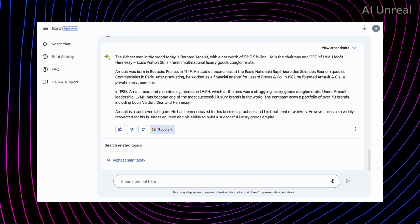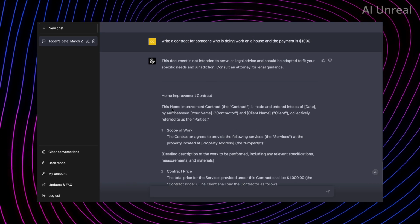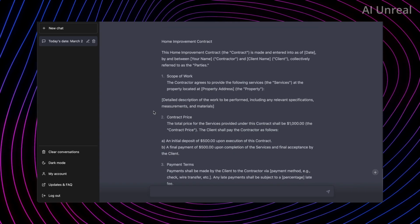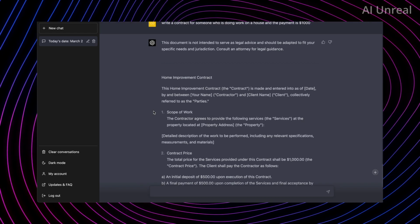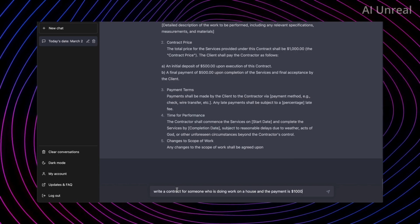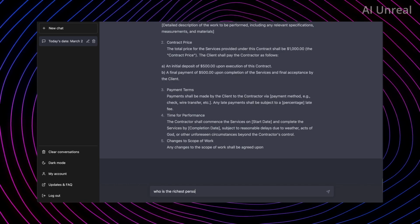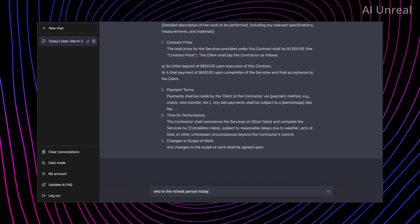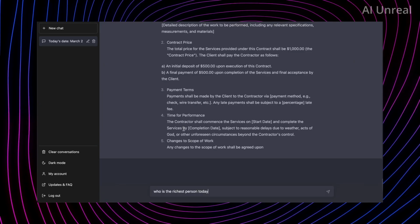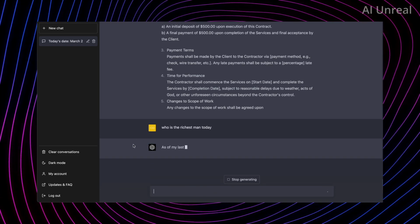Okay, so now let's see if GPT-4 can do that. So check this out. So far, GPT-4, let's see, this document serves as a legal reference. Okay, so basically it says here's a sample contract, but do note that this is not legal advice, and you should contact an attorney for actual guidance. Okay, makes sense. Now for another one, I'll say, who is the richest person today? Let me make sure I type the exact thing. Who's the richest man today? Okay, my bad, because I did not write exactly, so we'll make sure this is a consistent test.